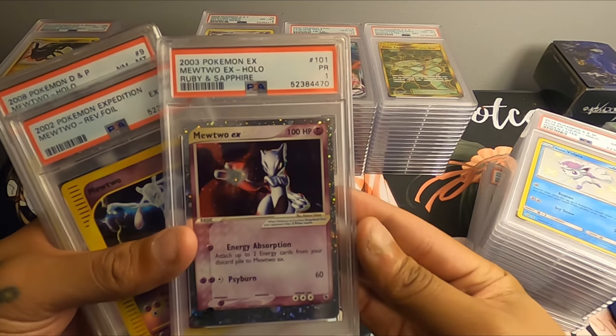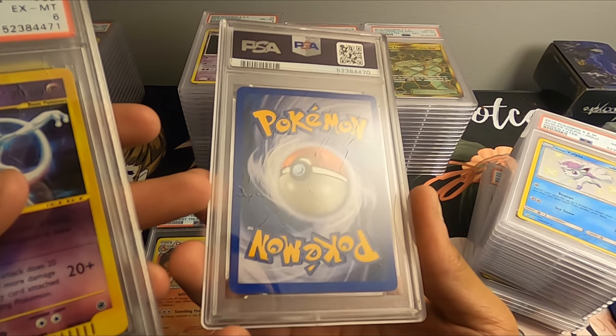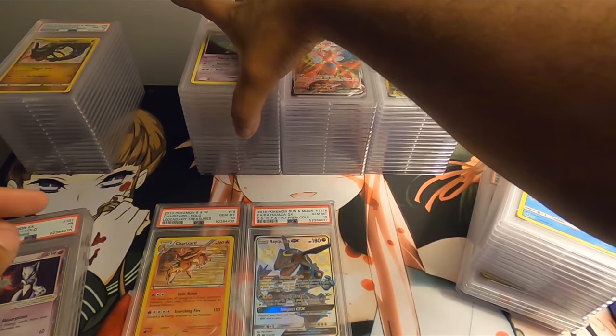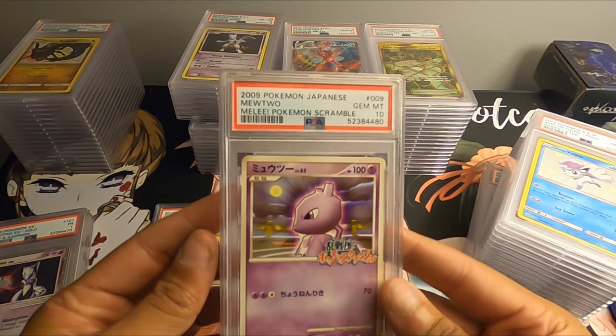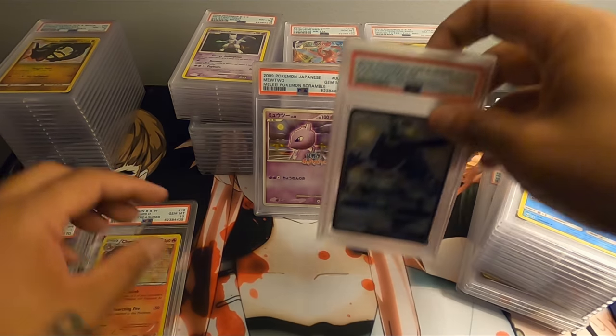I'm gonna have to figure out what's up with that, because that should not be a one. Yeah. All my Mewtwos, really happy with those. Oh, here it is. So that's a huge card too. That's pop 14. So yeah, we'll show those.